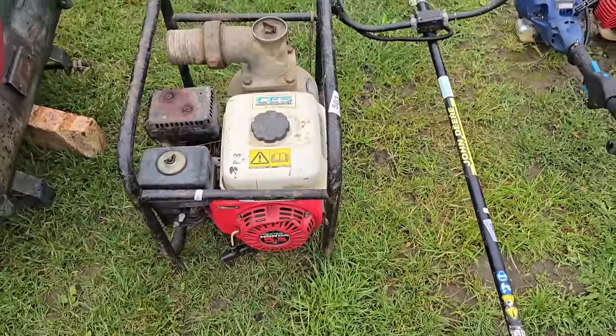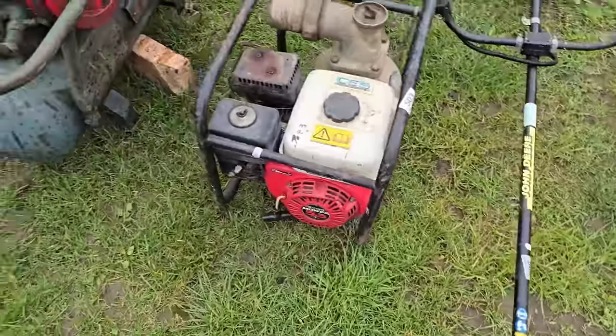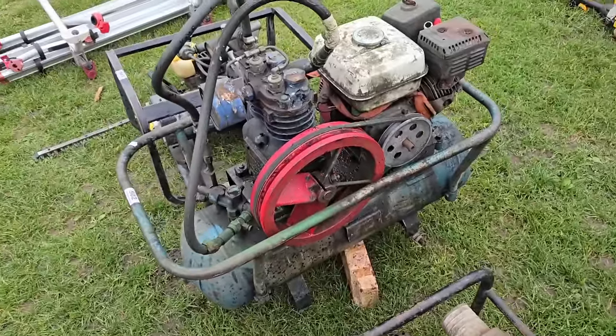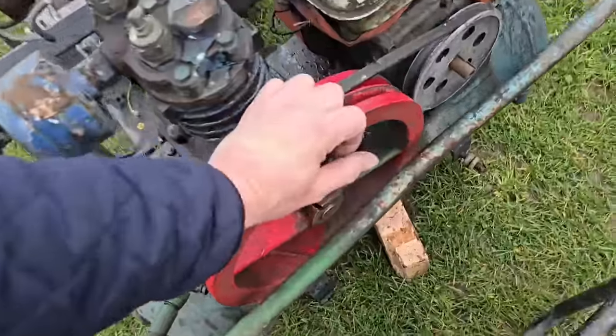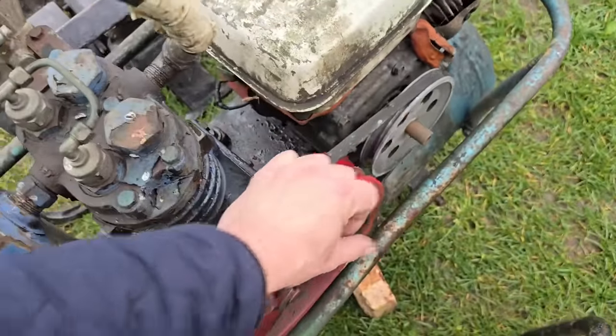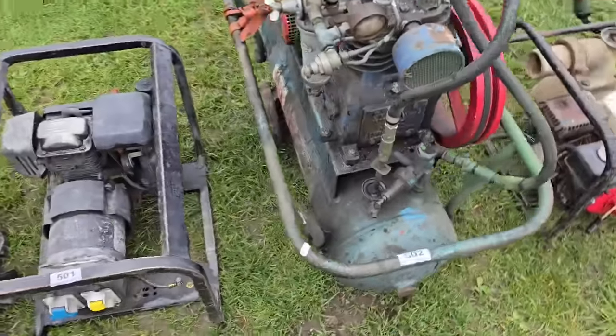Another Honda water pump. So we have a little water pump there and a bigger water pump here. And a Honda petrol compressor. Look at this bad boy. Does she turn over? Jeez, she turns. And you'd be pretty sure if that's Honda, it'll probably run.